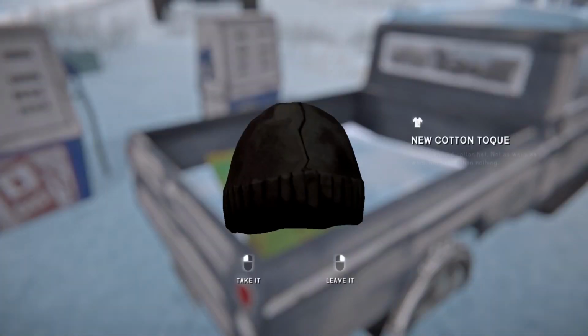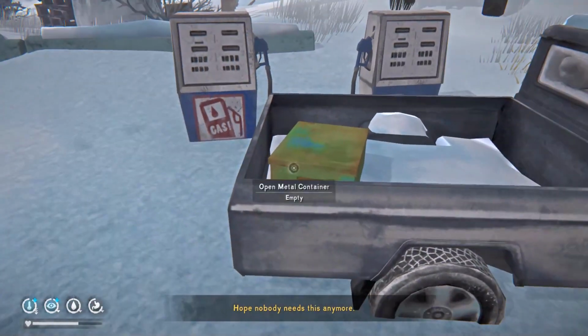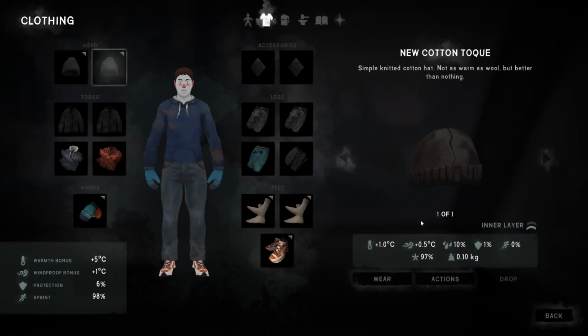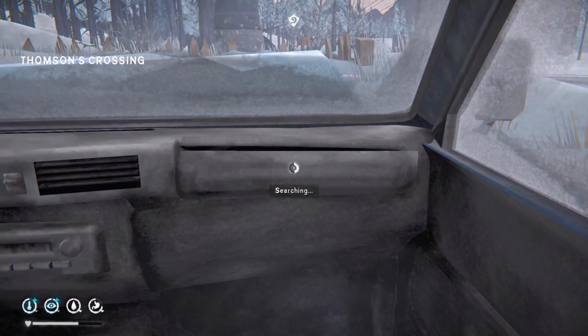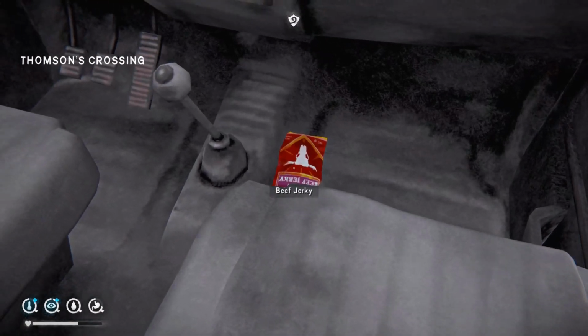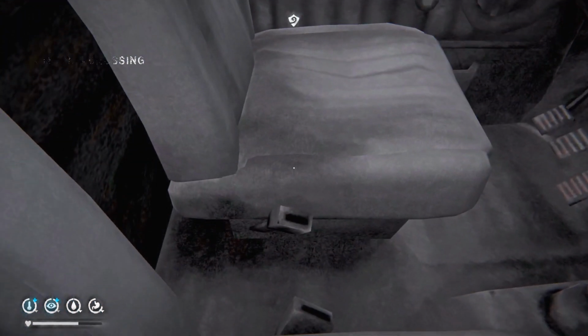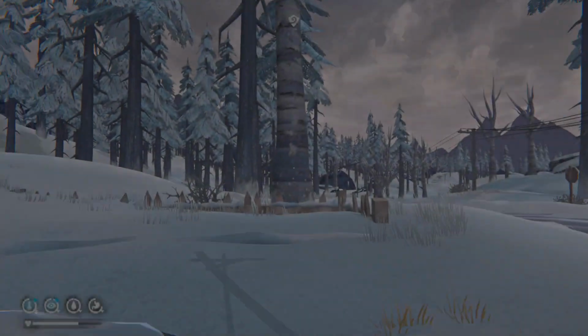I'm still hoping for some clothing. Yay! That is huge. Thank you, thank you for the hat. Let's put that on. We need that. We will take the crappy hat. Thank you.